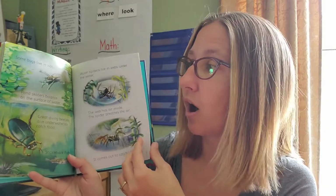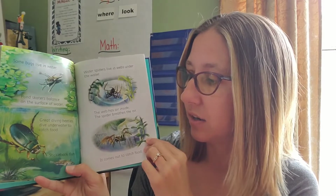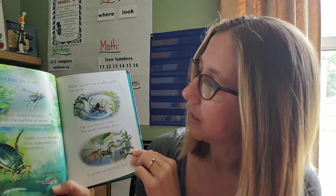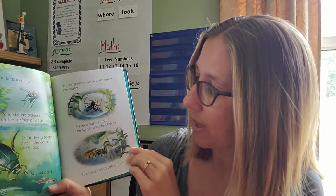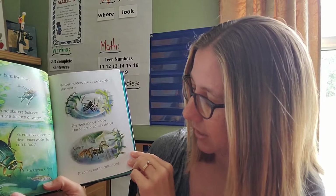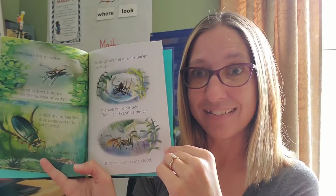Some bugs live in water. Pond skaters balance on the surface of water. Great diving beetles dive underwater to catch food. Water spiders live in webs under the water. The web has air inside. The spider breathes the air. It comes out to catch food. So that's kind of cool. He could live underwater inside of his web.